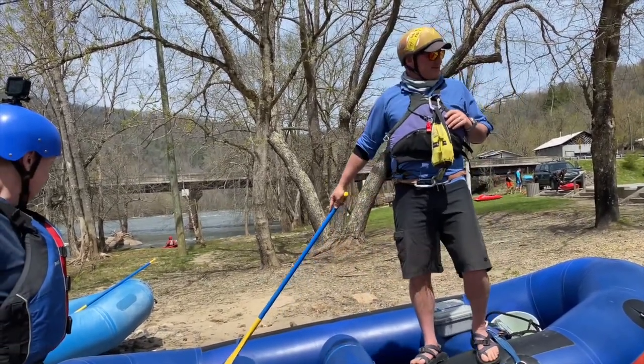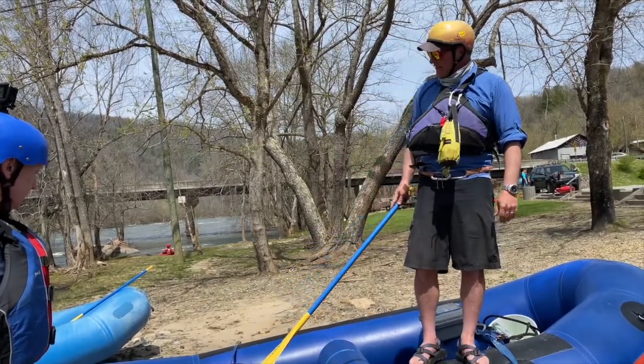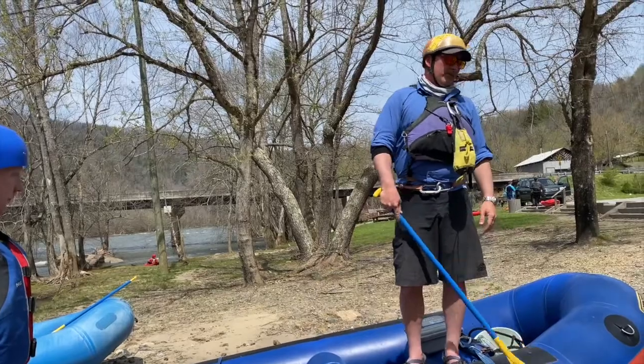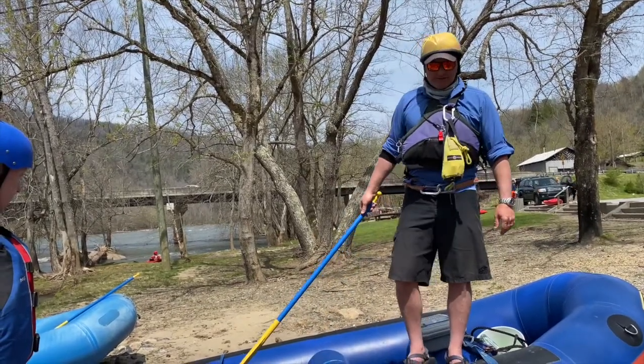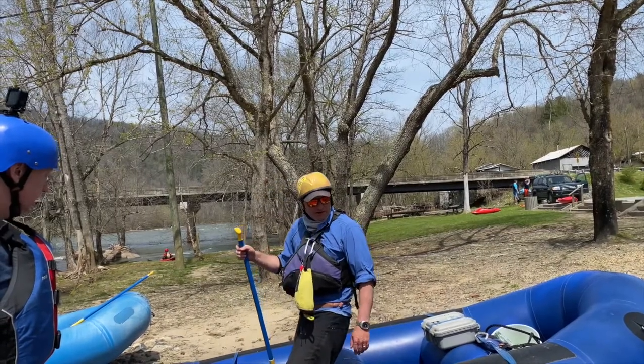These are not seats. These are here to stabilize the boat, and they do react. So you want to be sitting on the black strip or the outer donut of the boat. Now, if you're sitting on the left side, you want to have your left foot underneath this tube.